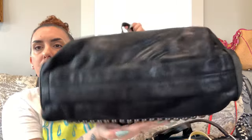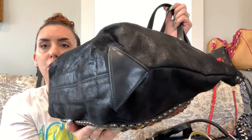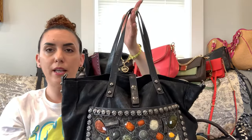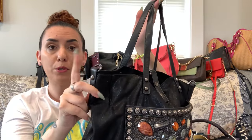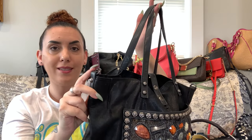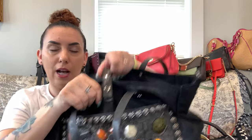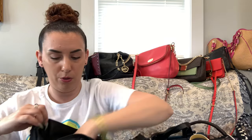No pockets, excellent condition, faux leather on the corners, faux leather handles, excellent condition. It does have loops for a crossbody strap. It does not come with it though. Then you have the top that has a little flap closure, and it has a zipper closure. Double closure, one section on the inside.